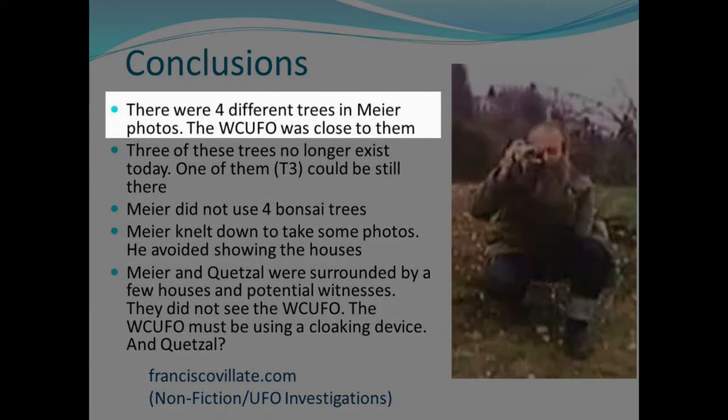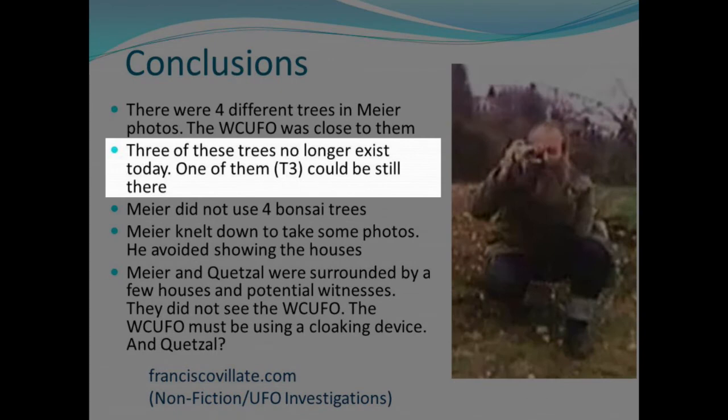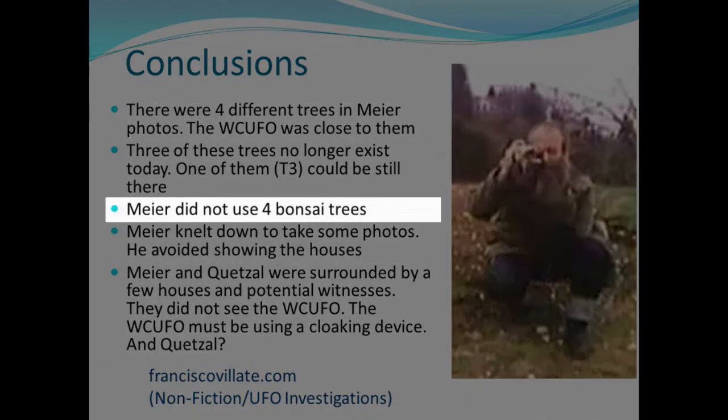Conclusions. We find four different trees in the Meier photos. The WC UFO was close to them, hovering. Three of these trees no longer exist today. One of them, T3, could be still there. Meier did not use bonsai trees, as some skeptics claim.